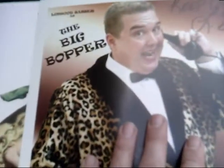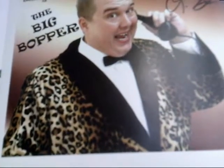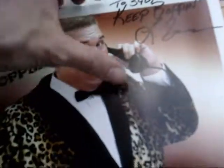And then Linwood also sent me this. This is him as the Big Bopper. He plays the Big Bopper over there in California. And it says, To Sid, keep bopping, Linwood Sasser.